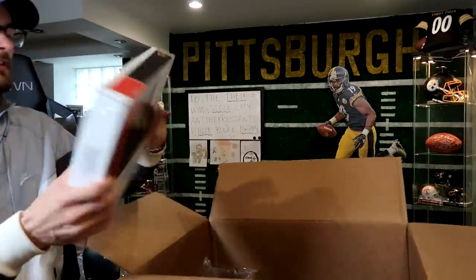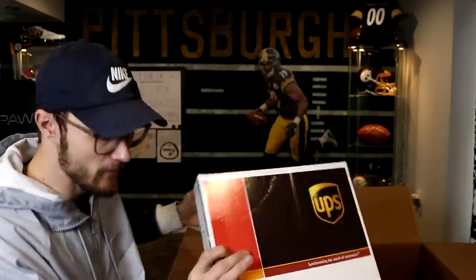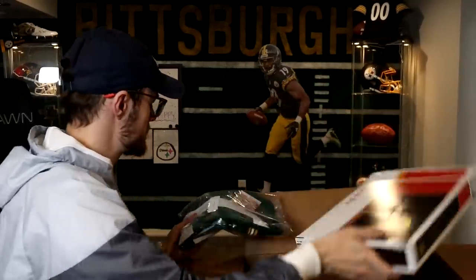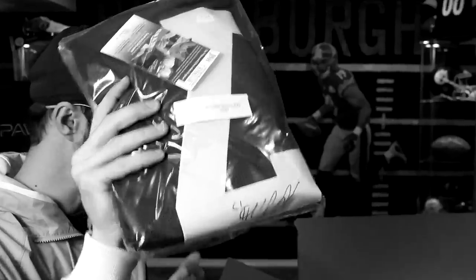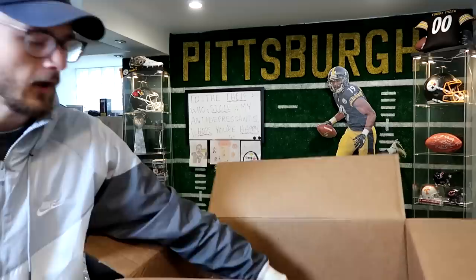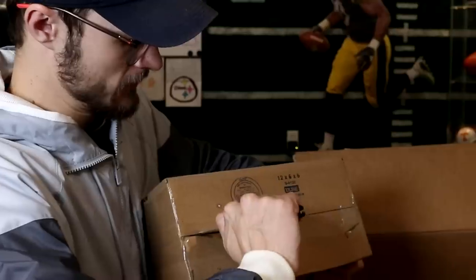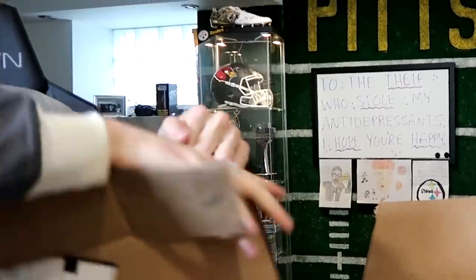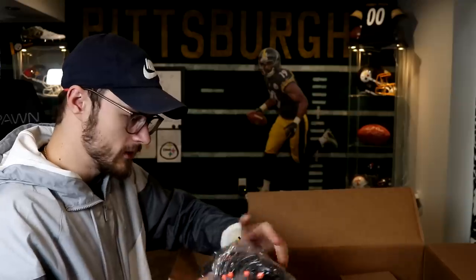Up next, after this, we have a box inside of a box. Oh, that's another jersey inside of here. It's green, so I'm guessing... Yep, that's Davante Adams. Why the heck was this one in its own box? I don't get it. After that, another item here. I don't know why we got all these extra boxes. Holy crap, this is packaged inside of here too. Okay, well, what the heck?